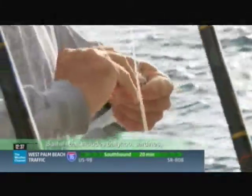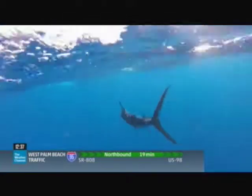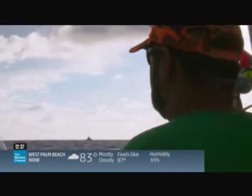Get another bait. Hurry up. Come on, Eric, you gotta be quicker, dude. I need these guys to move quickly because in a tournament, every fish counts. Not even looking at it. You keep looking.